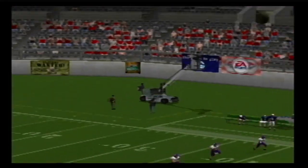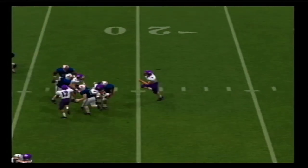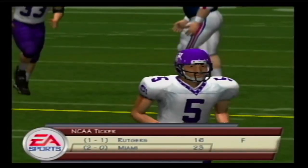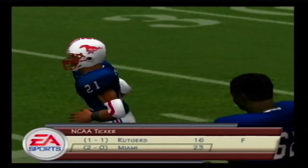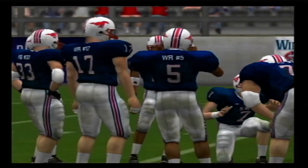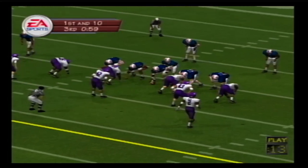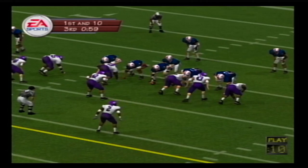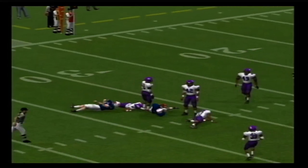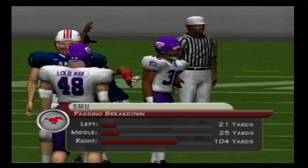Number five to kick off. Number five and number 21 deep to receive. Kickoff return 20 yards by number 5. First and 10 at the 22-yard line. Number 7 throws complete to number 5. A gain of 11 on the play.